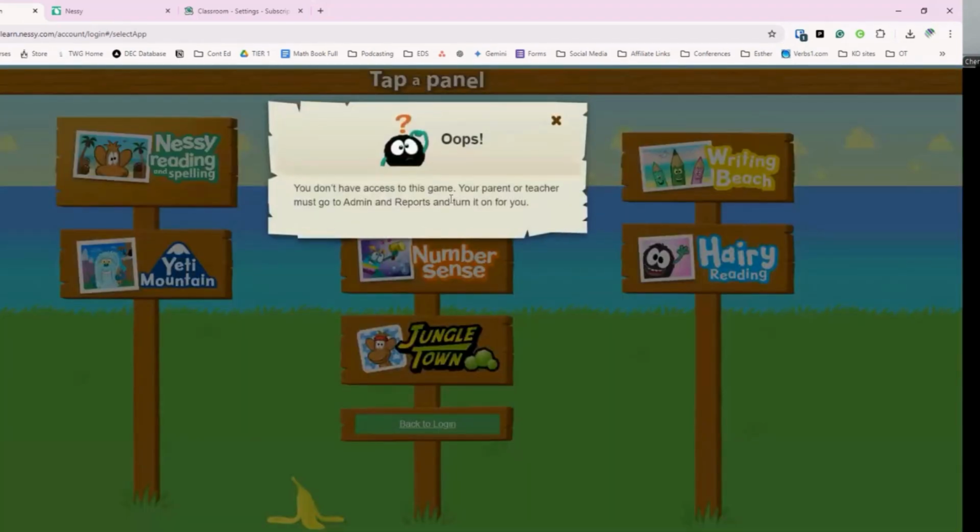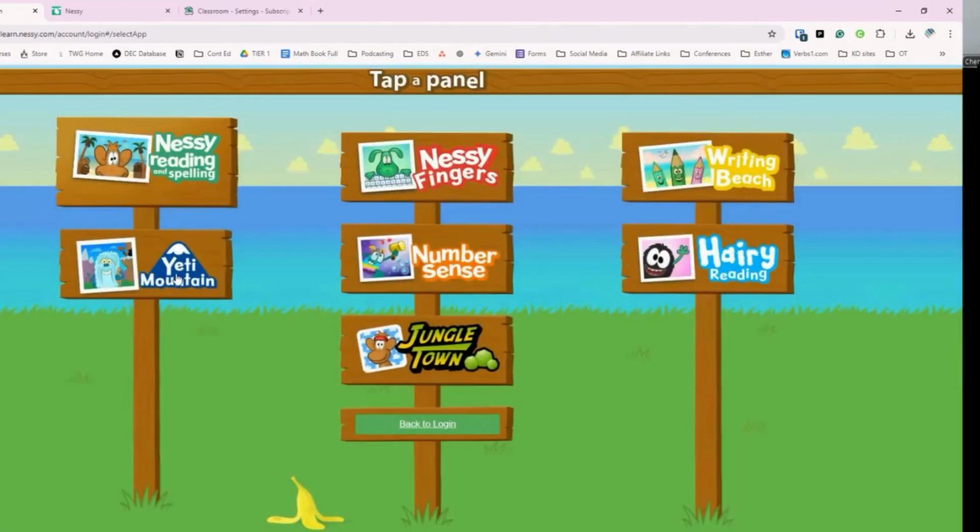Yeti Mountain, I don't have access to. According to their website, Yeti Mountain assesses the 6 areas of learning and memory: visual word memory, auditory sequential memory, visual sequential memory, processing speed, which is something that we deal with a lot, phonological awareness, and working memory, which is also something we deal with a lot. I'm not sure how that game works, because I wasn't able to see it, but it is there.